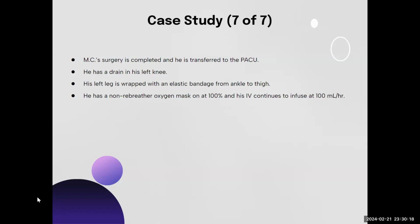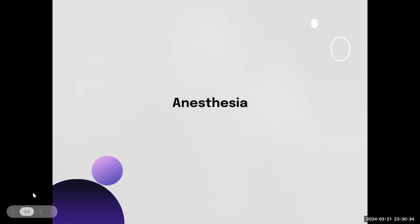He has a drain in the left knee. The left leg is wrapped with an elastic bandage from ankle to thigh. He has a non-rebreather oxygen mask on at 100%, and IV is infusing at 100 mLs per hour. So basically, he's gone to PACU, and we already talked about PACU. That's in the other PowerPoint.